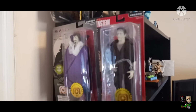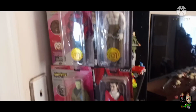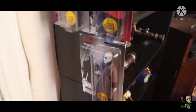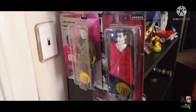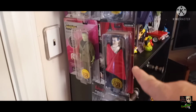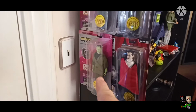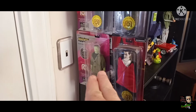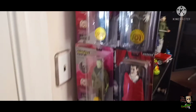Starting on the side here are my Mego figures. I kind of stopped collecting these because they're getting harder and harder to find out in public. I really need to start embracing the online ordering thing. I don't do it too often. In fact, I think I did it for this one. I know my buddy Coleco Joe helped me out with this one. He found it in his Target because I couldn't find one to save my life. He bought it, I sent him the money. You know the deal.